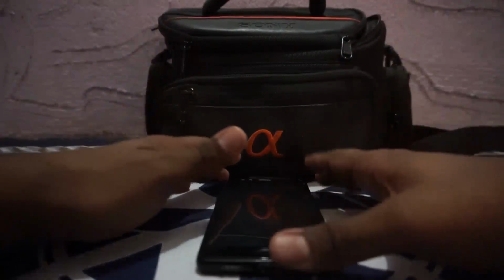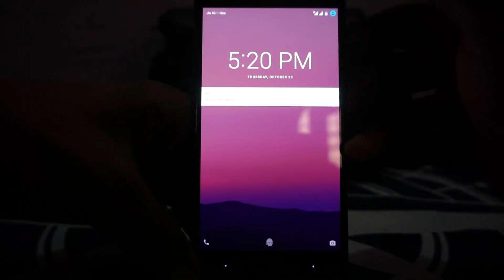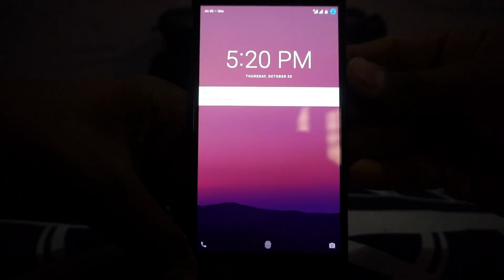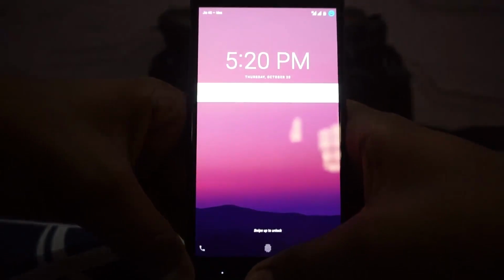So guys, Nougat is here and it's making a big splash everywhere around, and we on the OnePlus 3 are at least very lucky to have received so many ROMs, which is really amazing. So yeah, let's get started now.